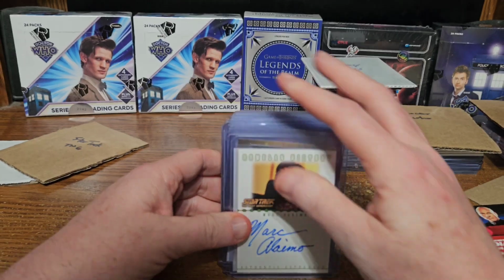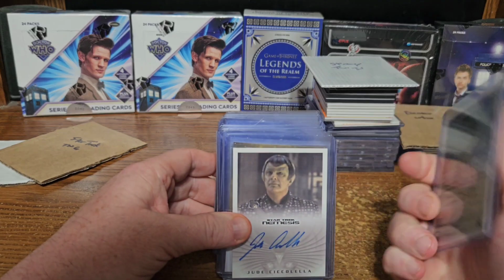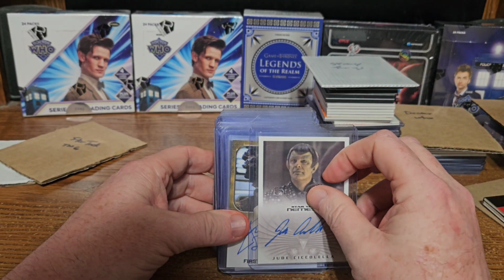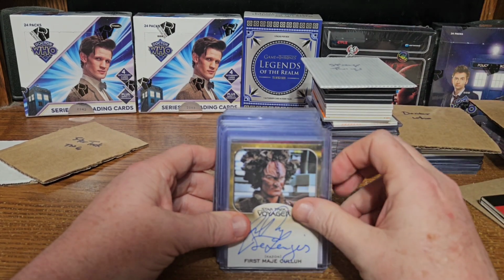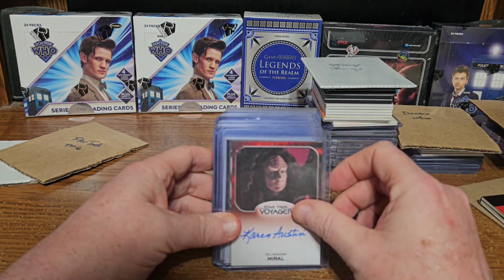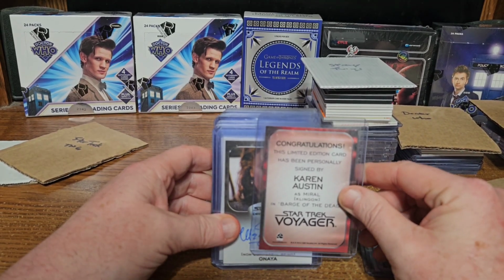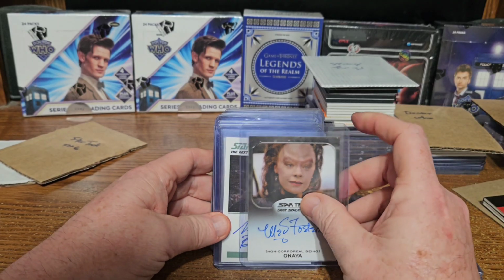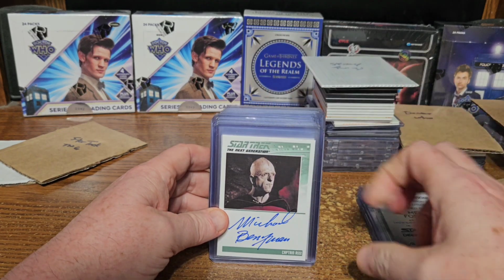A lot of them, most of them are secondary actors just on the show. Some of them you may recognize if you're a fan of the show. So Mark Alaimo as Commander Tobak, Jude Sikokela as Commander Suran, First Mage Kulla, played by Anthony DeLongis, Karen Austin, played Morale. Some of these were in a combo box, so some are from Nemesis, some are from Voyager. Deep Space Nine, Onaya, played by Meg Foster.